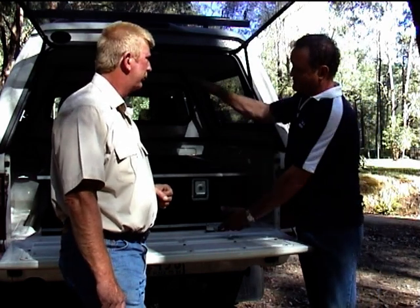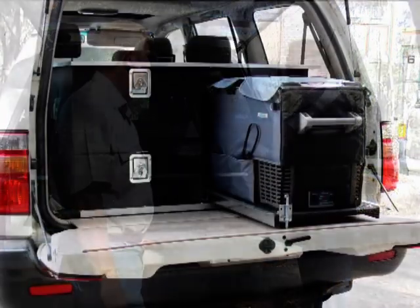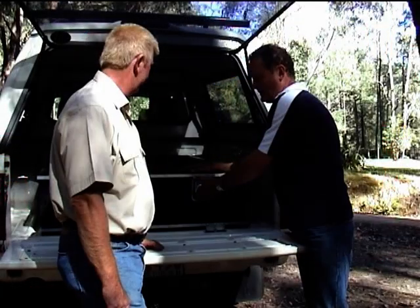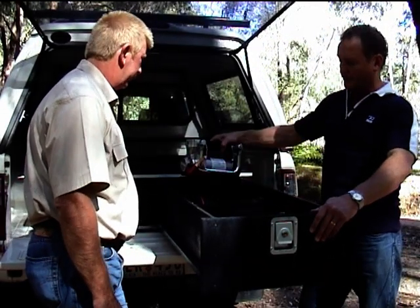A storage system is about increasing your storage within your vehicle, using the whole space by putting a set of drawers in, giving you a false floor, allowing you to use this space to maybe mount a fridge, put your swag in, put all your gear. It then gives you all this space below for things like your compressor.